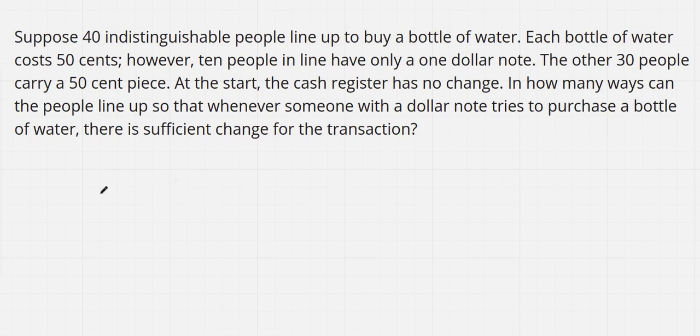Well, let's start thinking about small ways in which we could order these people, and maybe this will lead to a good solution. So, first of all, the first person in line cannot have a dollar note, because at the beginning there is no change, so there's no way for the transaction to go through properly. So the first person must be someone who has a 50-cent piece. Afterwards, someone can go through with the transaction.